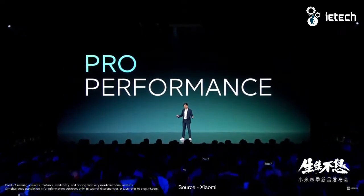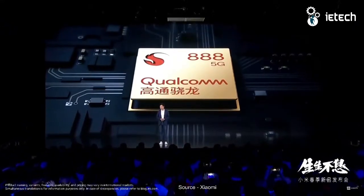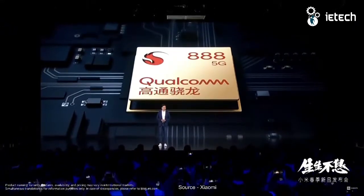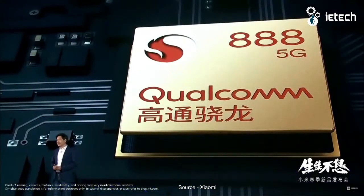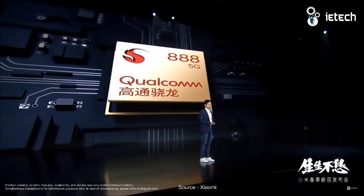What about the performance? This is also your concern. It is powered by Qualcomm Snapdragon 888. This is the best mobile platform in the world. Talking about Snapdragon 888, people might be concerned about the energy efficiency and battery life.